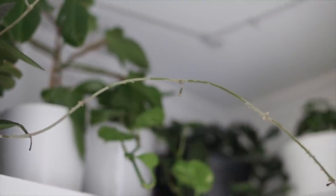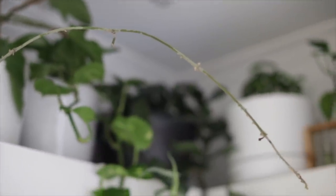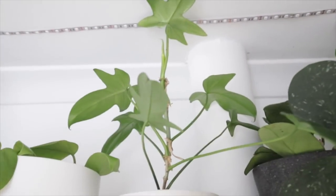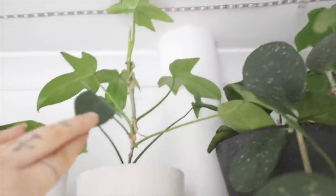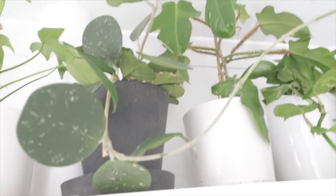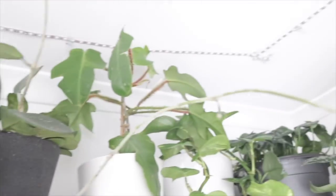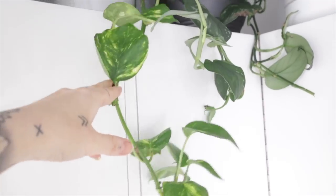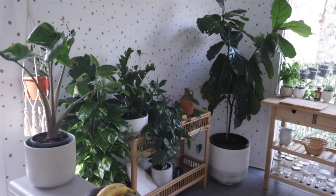They send out this runner before they start to put leaves out on it. So this is a squamiform and the leaves are similar to this. But I think this is a pendatum and that's the squamiform because the stems are all hairy on it. So they look really similar, but I don't think that's the same plant. Then we have another variegated pothos. So this one actually grew off a cutting from the one over here.